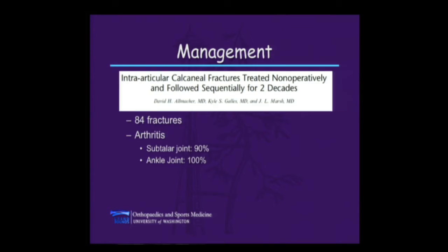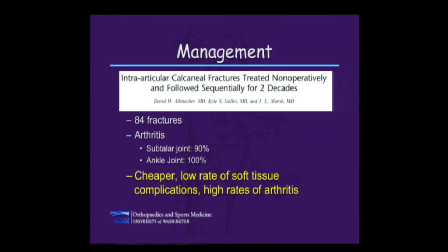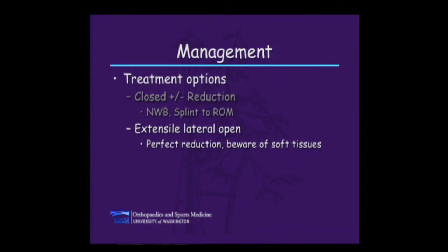When looking first at the closed management techniques, this is based on the fact that patients are made non-weight bearing, they're splinted, and then they begin early range of motion. This has been evaluated in the literature, and a 2-decade follow-up of 84 fractures showed that these patients get arthritis of their subtalar joint and their ankle joint 90 and 100%. So while it's cheaper, there are fewer soft tissue complications because you're not making any incision in the skin, we do see higher rates of arthritis in these patients.